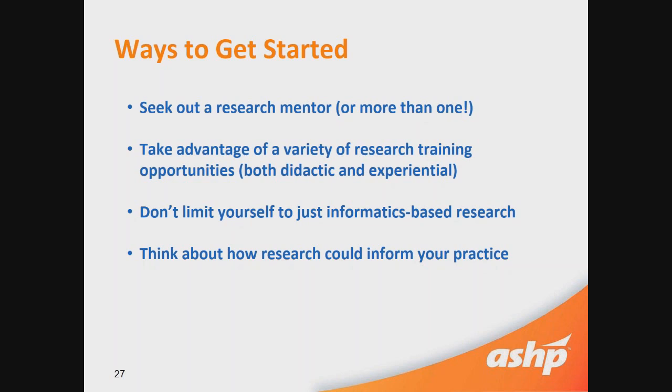My third suggestion is to not limit yourself to just informatics-based research. This could ultimately be the area that you're interested in, but I think gaining any kind of experience is highly valuable. And that leads me to my last suggestion, which is to think about how research could inform your practice or future practice.